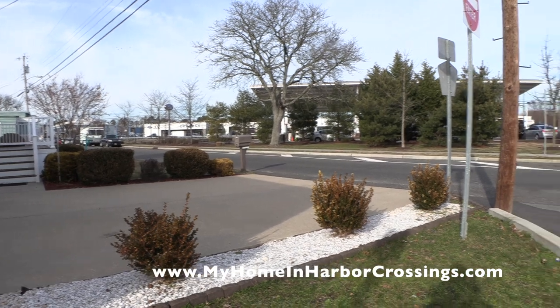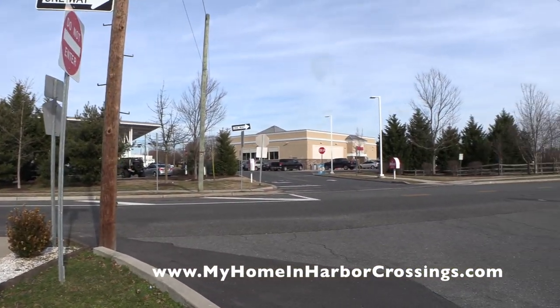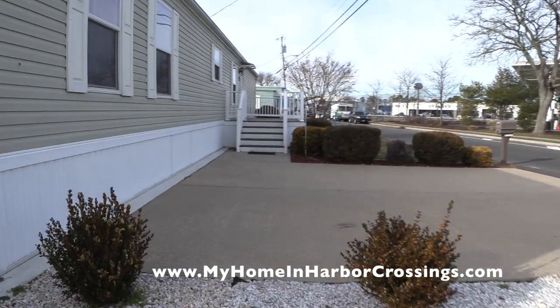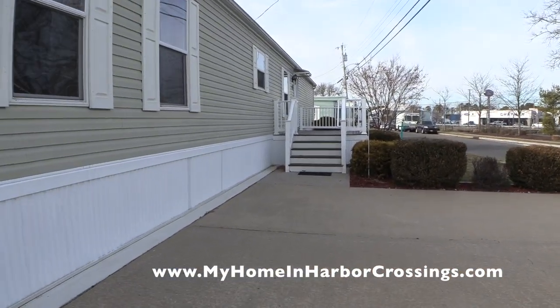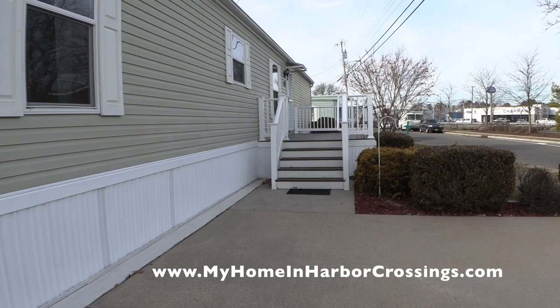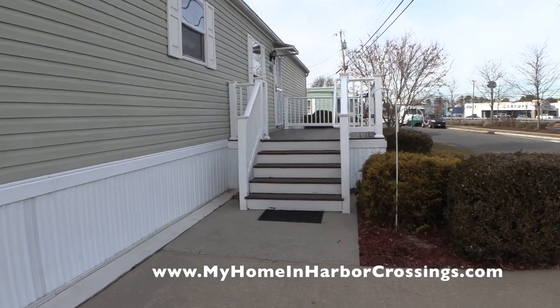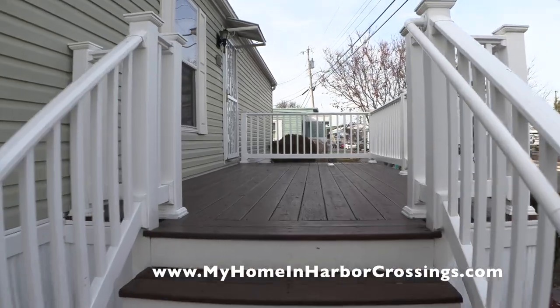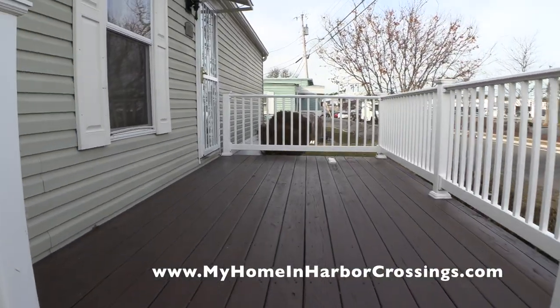There you see across the street the Wawa and the gas station. And beyond that you see Black Horse Pike. And up the street you have Walmart. So there's a lot of shopping up there and a lot of restaurants. So there's great convenience for anyone who likes to walk nearby. These are custom wooden steps with fiberglass railing.